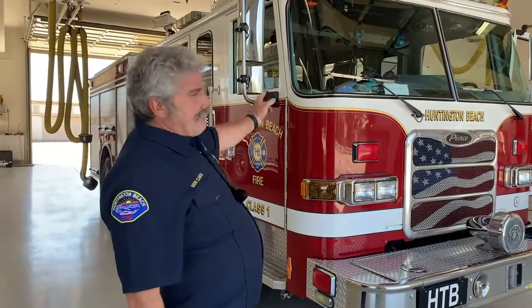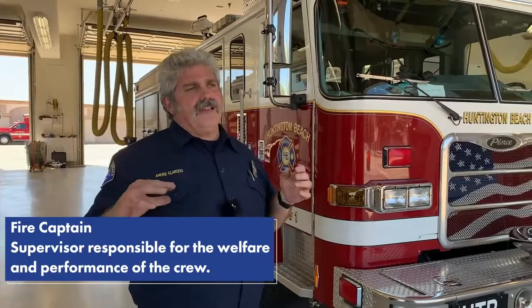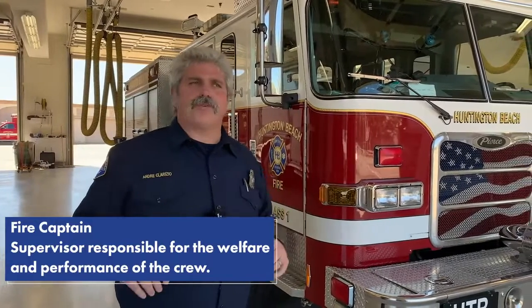We have 4 people on this engine. We have a captain, an engineer, and 2 firefighters. The captain is pretty much in charge of it. That's like our parent, our mom, our dad. And he's kind of like our coach. This person basically is in charge of us. They tell us what we're going to do throughout the day, and on fires they take charge and do everything that they need to do to make sure that we're safe.